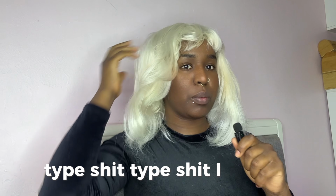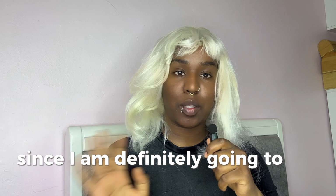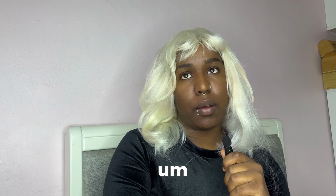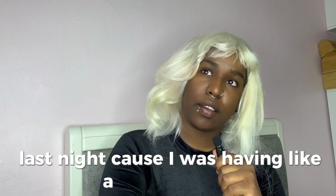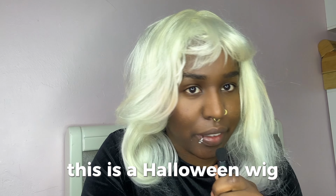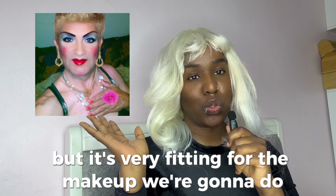I was like, okay, since I am definitely going to bed in a little bit and sleeping the whole day, why don't I do this makeup I've been wanting to do, since I was having a rough night last night. This is a Halloween wig. That's why it looks like that. But it's very fitting for the makeup we're going to do.